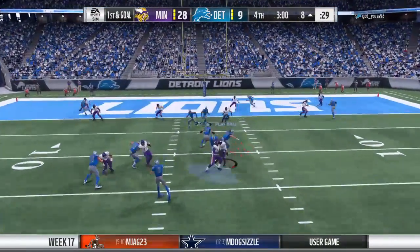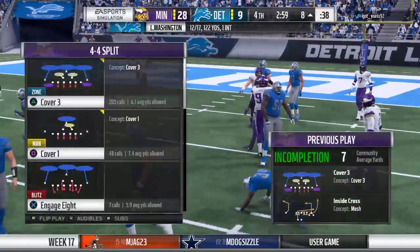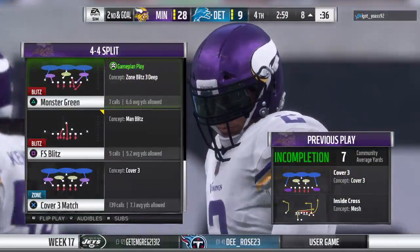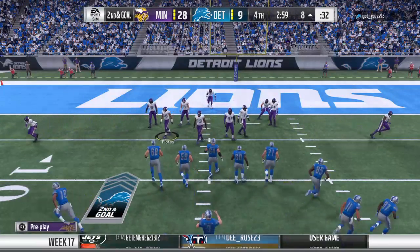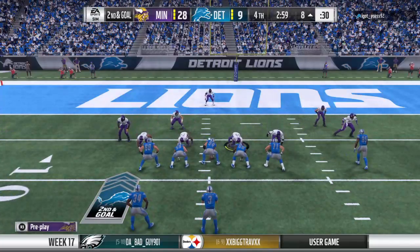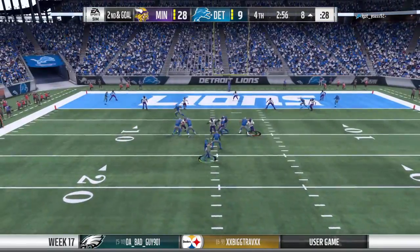Operating from the gun, Washington. And that is incomplete here. Another wayward pass. You know, things started out poorly in this game, and to be frank, they just really haven't gotten much better. And all that does is embolden the secondary. They feel good about what's going on, and they just play better and better.